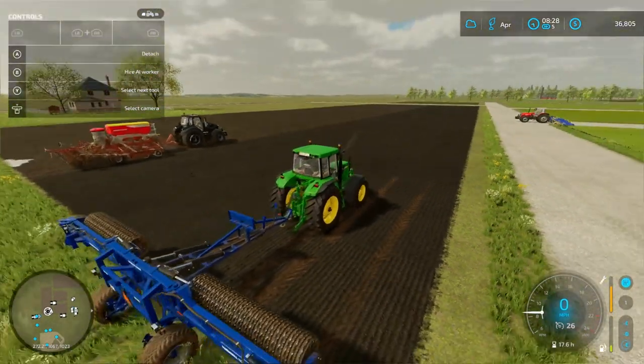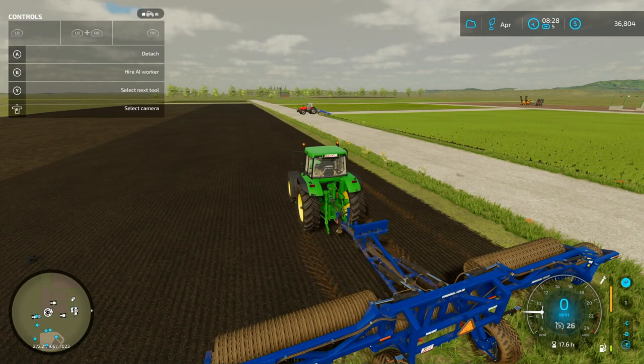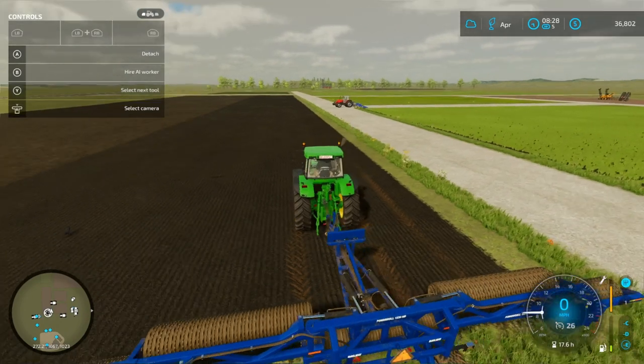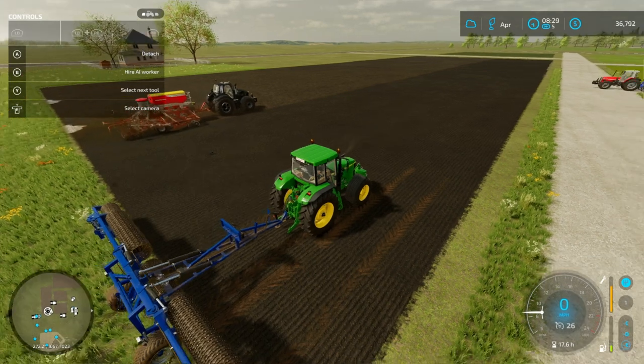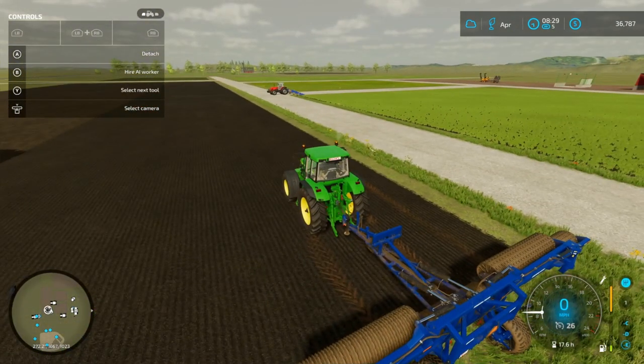For now, we'll continue with these four crops and this kind of pattern, and try and get that upgraded chicken coop.